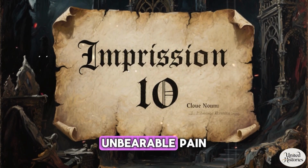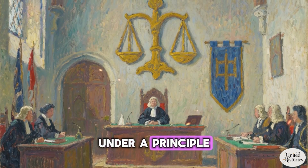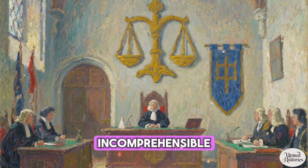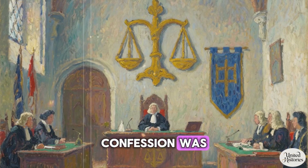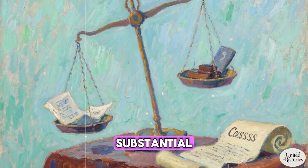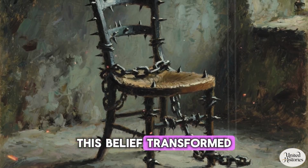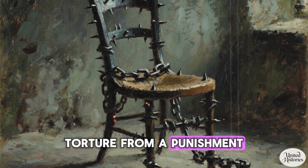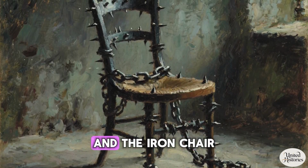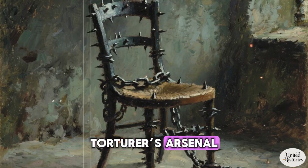Confessions extracted through unbearable pain. Medieval European courts operated under a principle that modern minds find incomprehensible. Confession was considered the ultimate proof of guilt. Without a confession, even substantial evidence might not suffice for conviction. This belief transformed torture from a punishment into an investigative tool, and the iron chair became one of the most effective instruments in the torturer's arsenal.